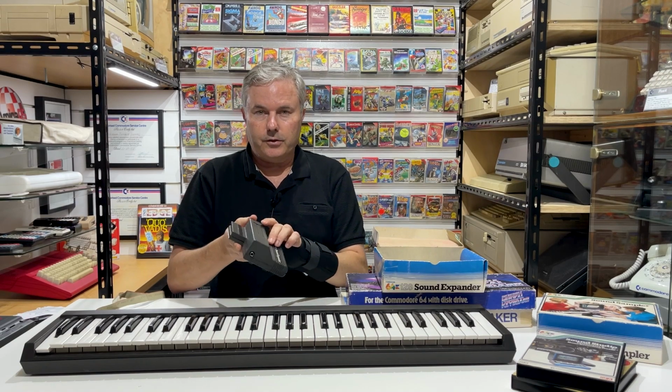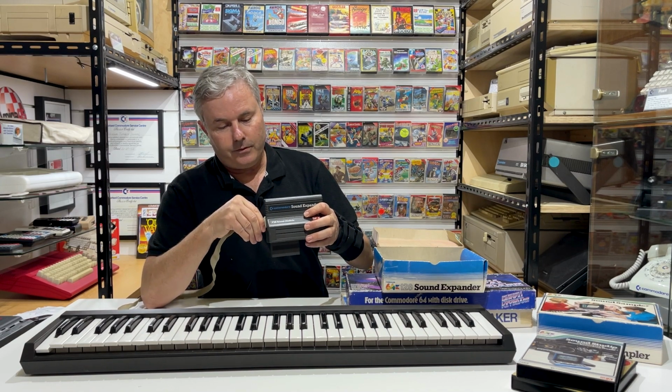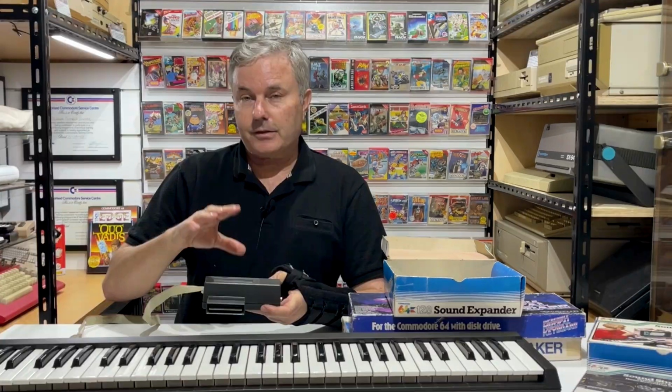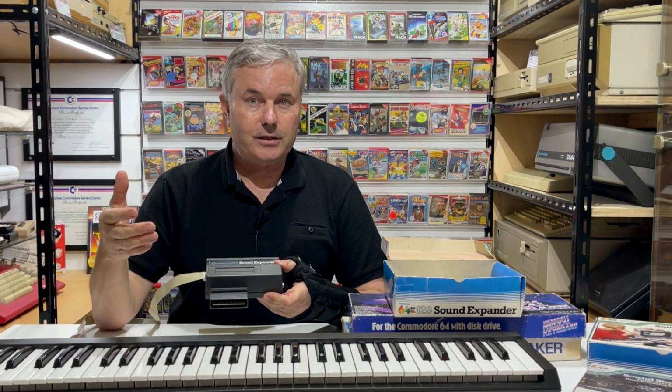Plugs directly into your cartridge port. And the 61 key keyboard plugs directly into the cartridge. Unlike the 32 key keyboard, which plugged into your joystick port or the color tone, this here gives the Commodore 64 9 voices. It pretty much makes the Commodore 64 sound better.